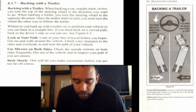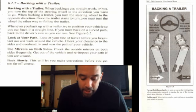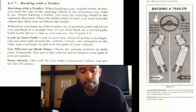Look at your path. Look at your line of travel before you begin. Get out and walk around the vehicle. Check your clearance to the sides and overhead in and near the path of your vehicle. Use mirrors on both sides. Check the outside mirrors on both sides frequently. Get out of the vehicle and re-inspect your path if you are unsure. Another part says back slowly. This will let you make corrections before you get too far off course.